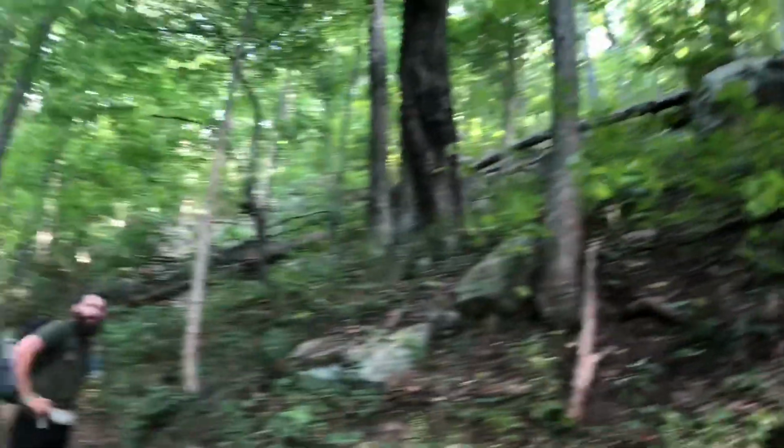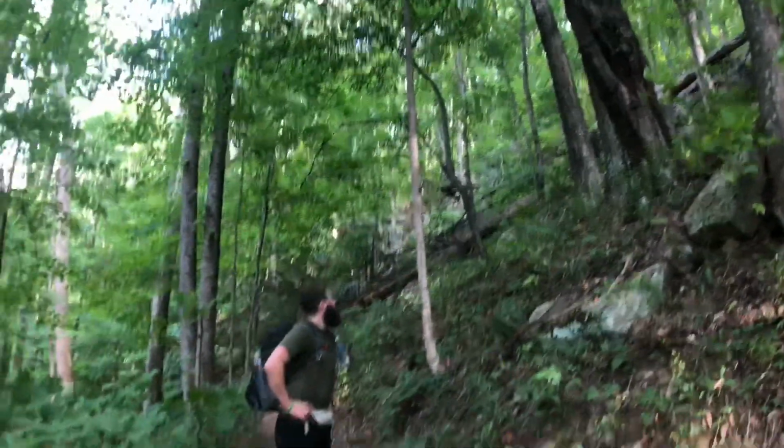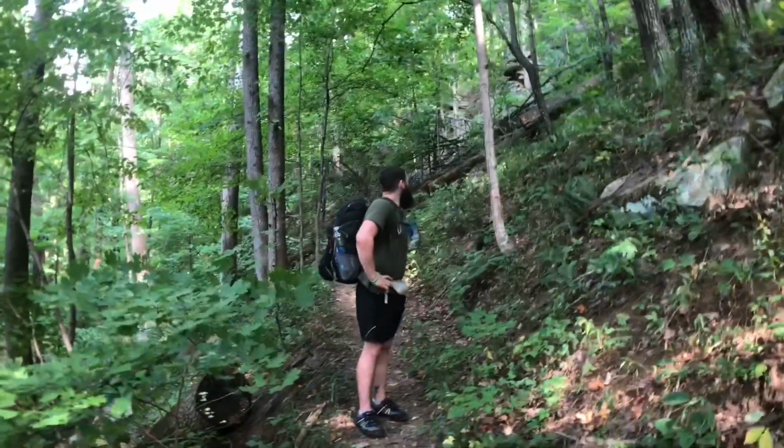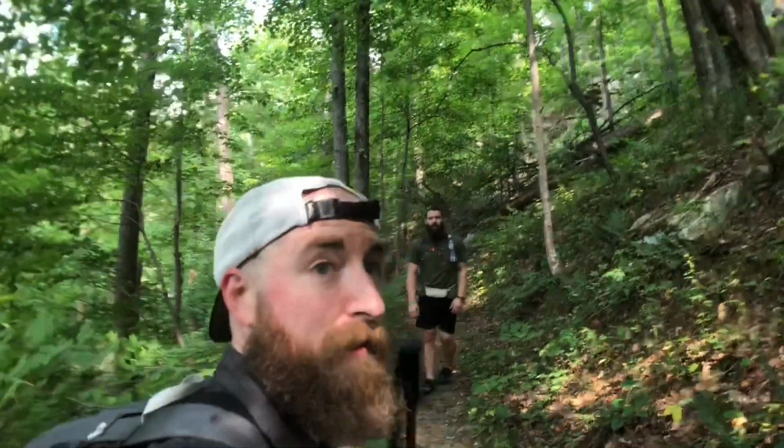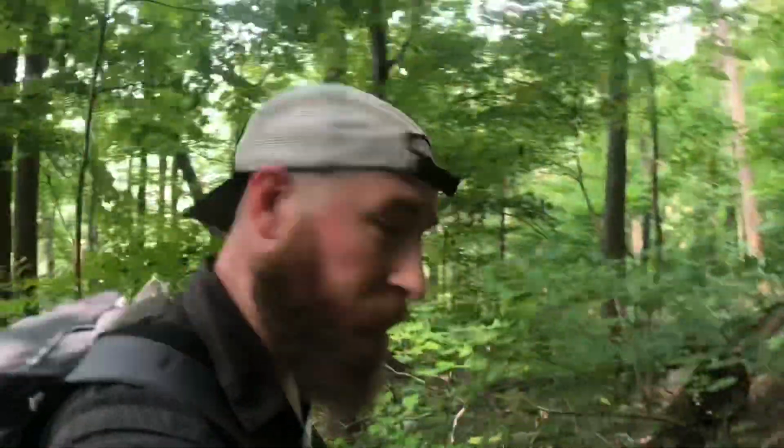Some cool rock formations up and through here. Nice and shaded. This breeze feels good. We did suffer a casualty. Packet is turning around. He may still meet us at camp, taking an easier trail.